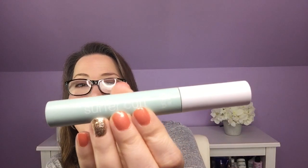So I am so excited to get that email to show us that going forward they're going to start trying to make some changes, because it almost feels like maybe something they've done has gotten away from them. So maybe they're trying to fix it. So we'll stay positive. So the Tarte C Surfer Curl is what I chose for my choice product, and it's just a nice Tarte mascara.